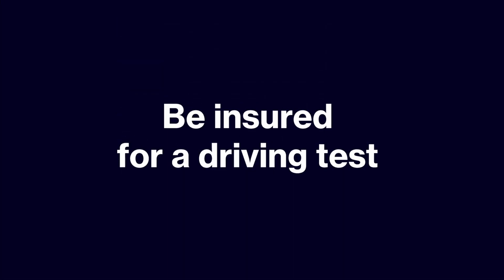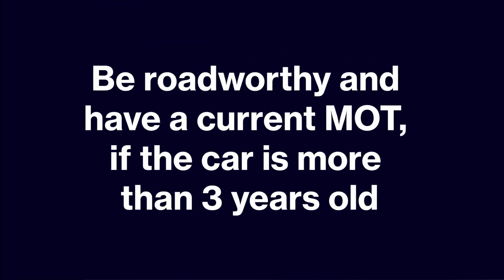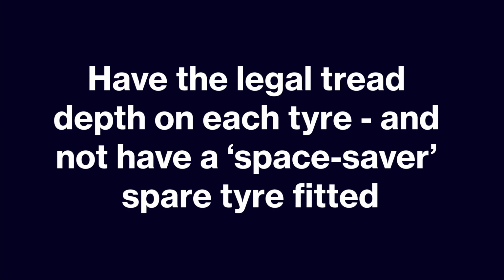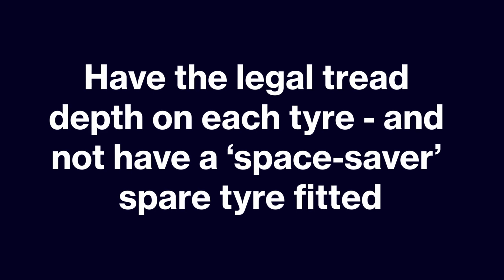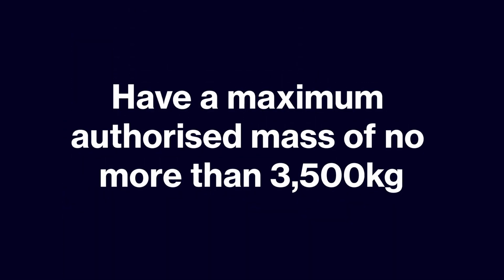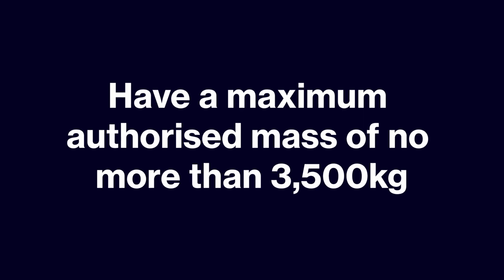First, let's talk about the standards your car needs to meet in order to use it for the test. If your car does not meet these standards, you'll be turned away at the test centre without a refund. Your car must be taxed, be insured for a driving test, more on this in a bit, be roadworthy and have a current MOT if the car is more than 3 years old, have 4 tyres with no damage, have the legal tread depth on each tyre and not have a space saver spare tyre fitted, be able to reach at least 62 miles per hour, have a miles per hour speedometer, have a maximum authorised mass of no more than 3,500 kilograms. You can find this in your car's logbook.